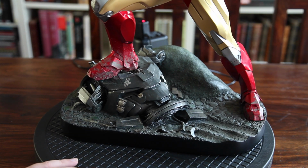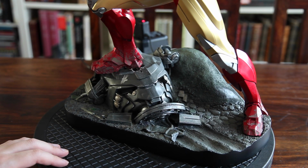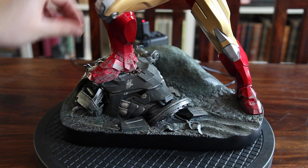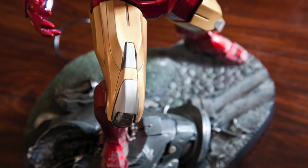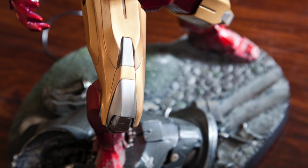And the legs again, this gold here looking nice, the red here looking equally as nice, and there are these areas here, the grey ones, which is his joint here, which should be movable in the real, well, in real life, if you could say it like that.